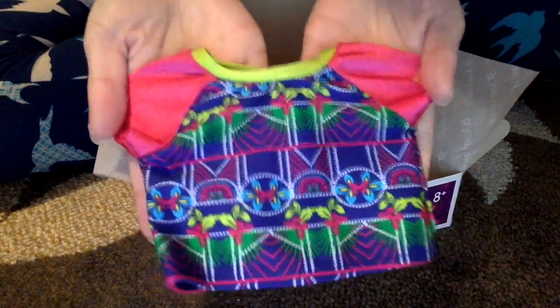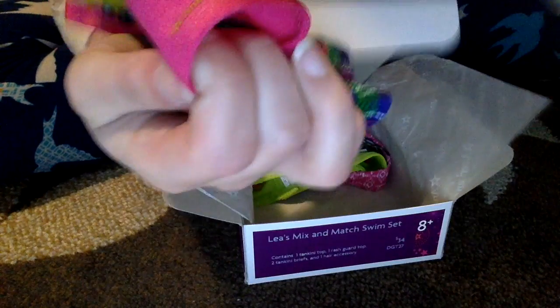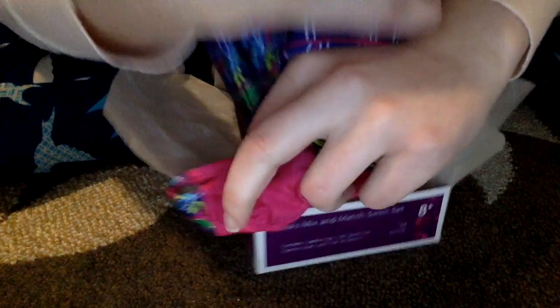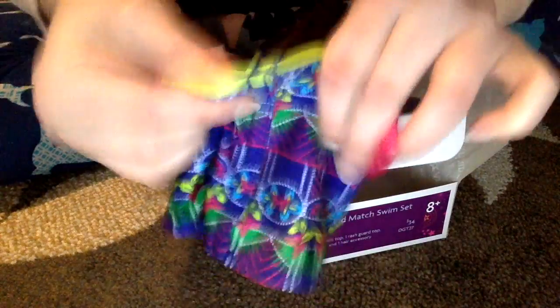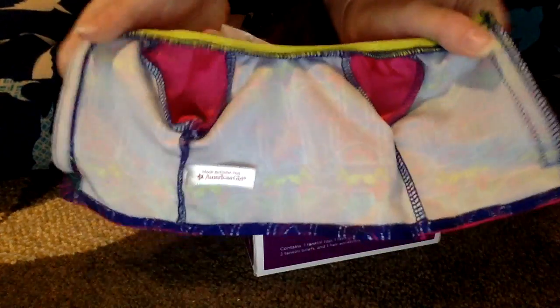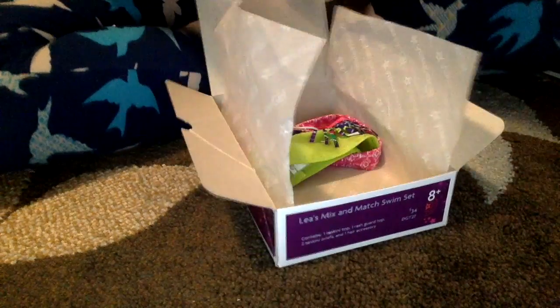And then here is the rash guard top. It's so cute. It's, again, made of the swimsuit material. It's got the fuchsia pink sleeves, and it says American Girl in lime green, so it's kind of clear that this goes with this, but you're supposed to mix and match, which is really awesome. And on the back, it looks like this, and Velcro goes all the way down, so it's easy to put on your doll and take off your doll. This will be really fun to play with at the beach and stuff.